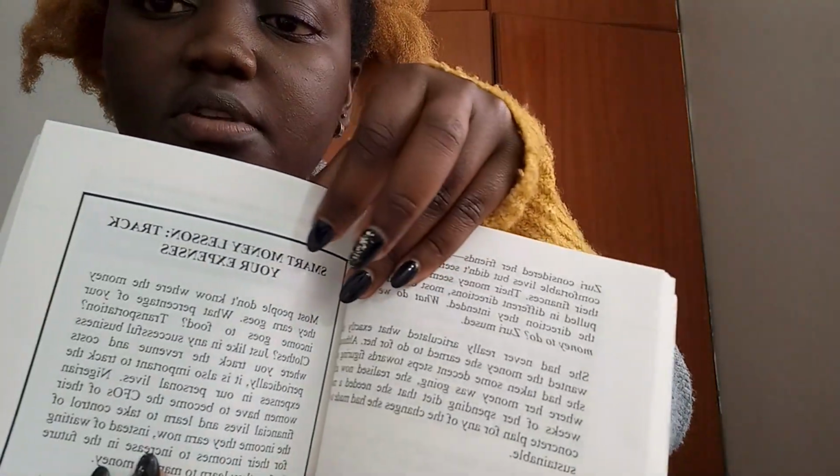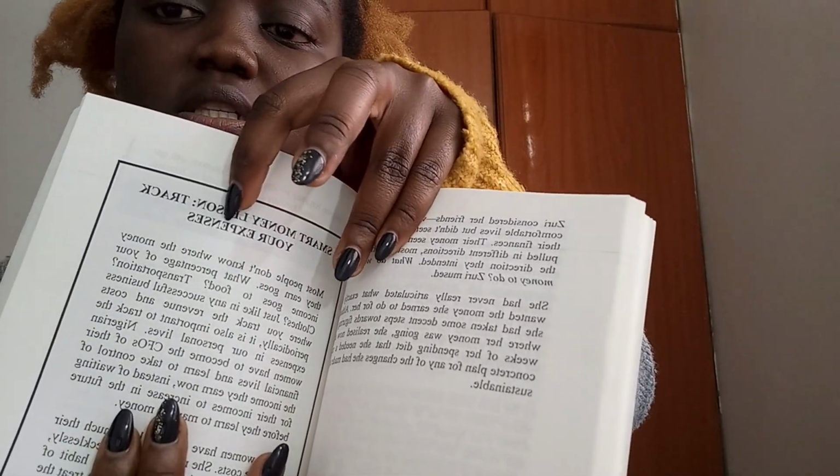And I'm currently like a quarter of the way through this book, because I'm at chapter 4. No, yeah, I'm just before chapter 4. Somewhere here. Yeah, I'm supposed to start from here today. Smart money lesson, track your expenses. So yeah, this book is really good, guys. If you can get a hold of this book, please do. In town, on the streets, they sell it at around 500 bob. So yeah, it's a very good book.